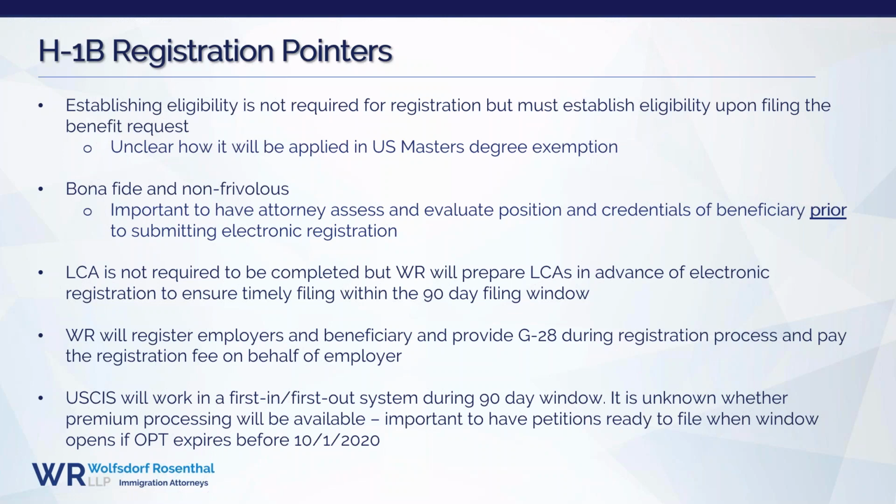And like I said, LCAs can take a longer time period, the system can crash. And so we at WR just want to be prepared as much as we can so that we can ensure that the petition is submitted timely.